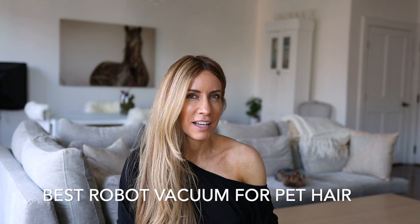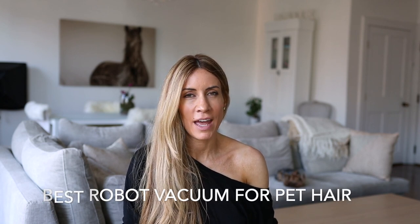I wanted to make sure to get the best robot vacuum for pet hair, and I have been really happy with this one. I find it very, very easy to empty. There's an app so I can see exactly where it's gone. It's quiet, it's about as loud as a microwave, I would say, and it picks up a lot.